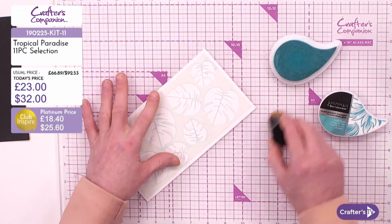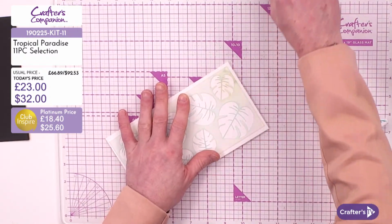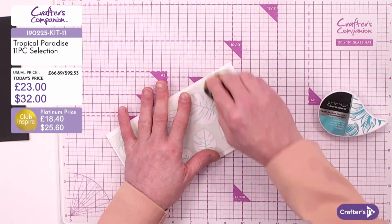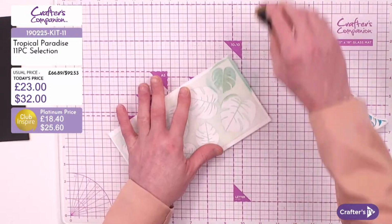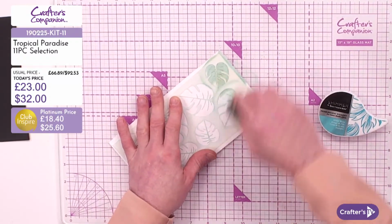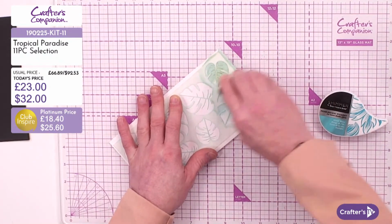I'm just going to go a little bit onto my glass mat first, and then go straight in. I've obviously got an ink pad that's had some orange on it, but let's start to blend that over into our stencil. And then we're just going to go straight on and get that colour in.